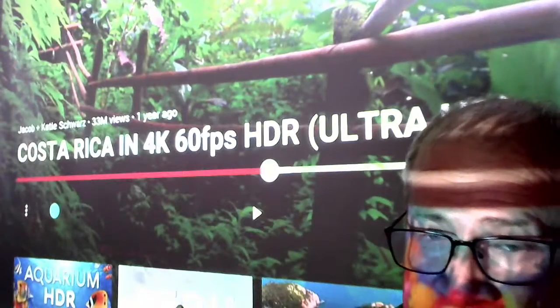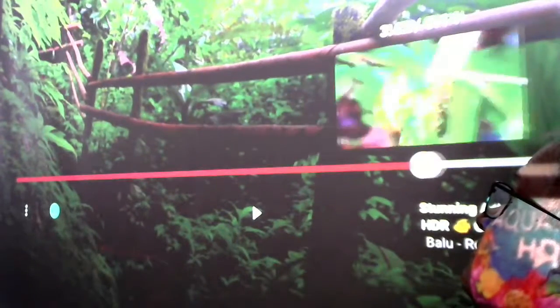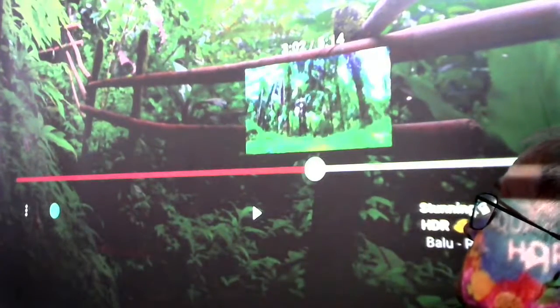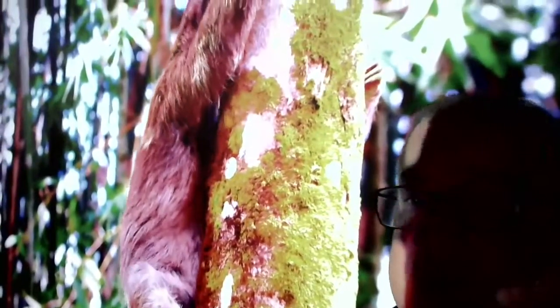We'll go forward a little bit here. This is a good scene. See, that's pretty good. I'm looking at my monitor. But again, remember the camera catches a lot of the reflective light.